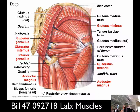Glute maximus cut away. Glute medius has been cut away. There is a glute minimus, which is not on our list. We're not going to worry about it. Here's the TFL. Here's the trochanter. So the only thing that I'm adding in this mess that I have not talked about already is this muscle here, the piriformis. And the piriformis is important for a number of reasons. It's, first of all, often the cause of a problem called sciatica.